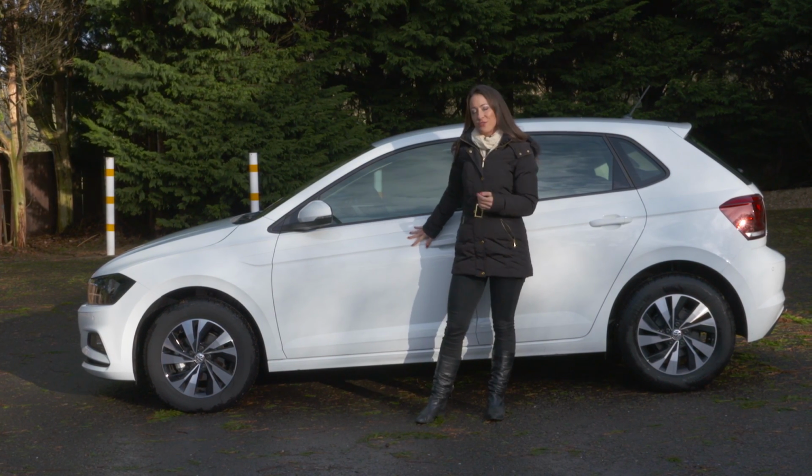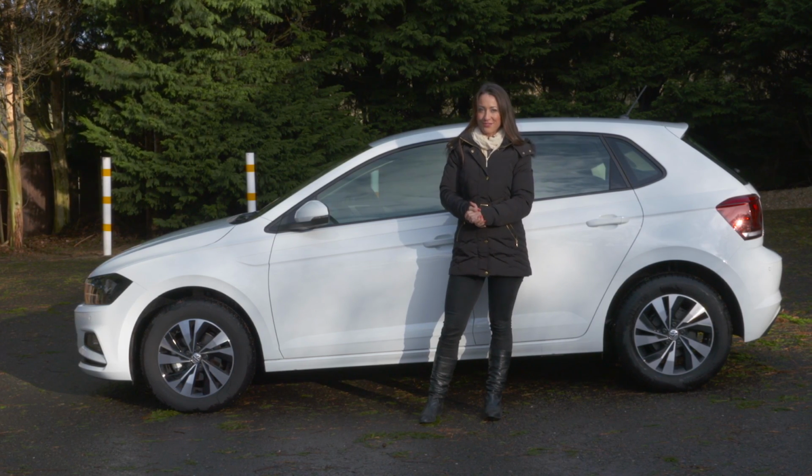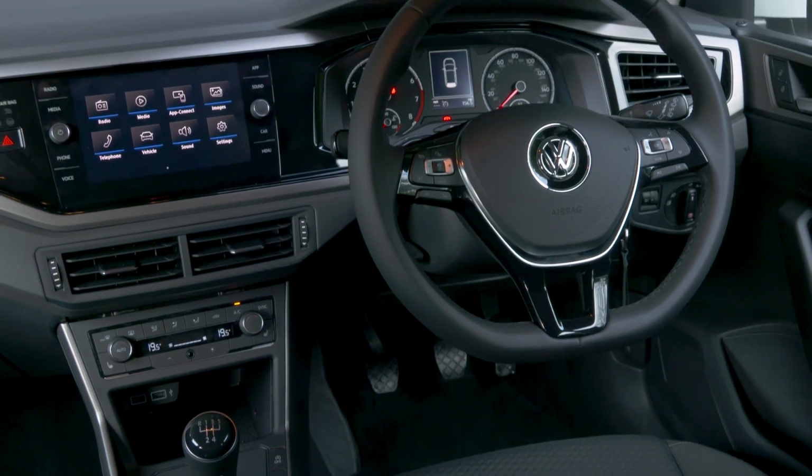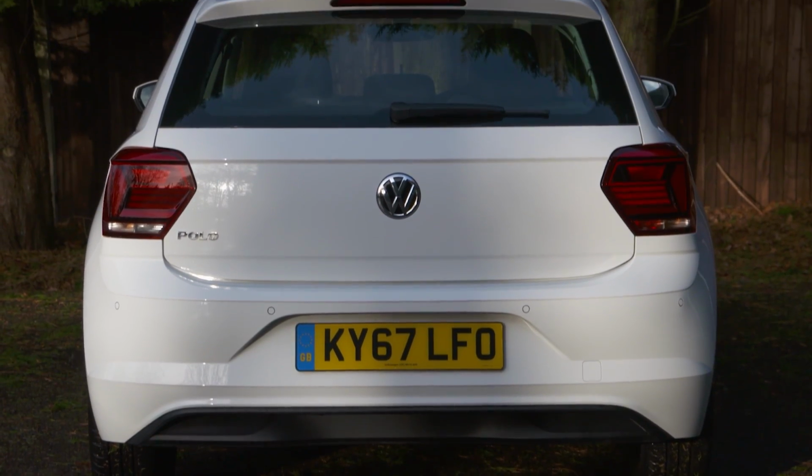The Polo costs a little more to buy than the Fabia, Ibiza and Fiesta. However, its residual values will be stronger, which means PCP deals are more competitive. We'd choose the 94 brake horsepower 1 litre petrol engine and team it with SE specification.